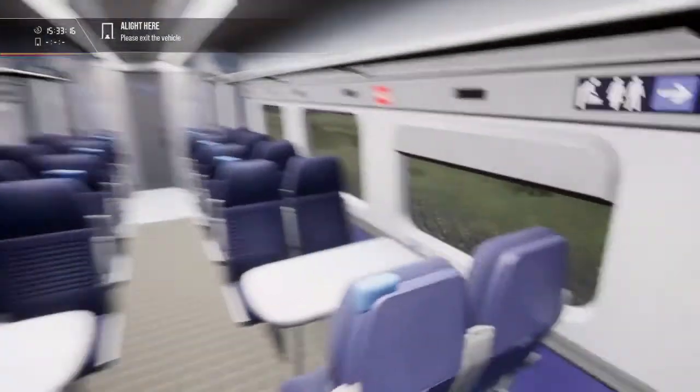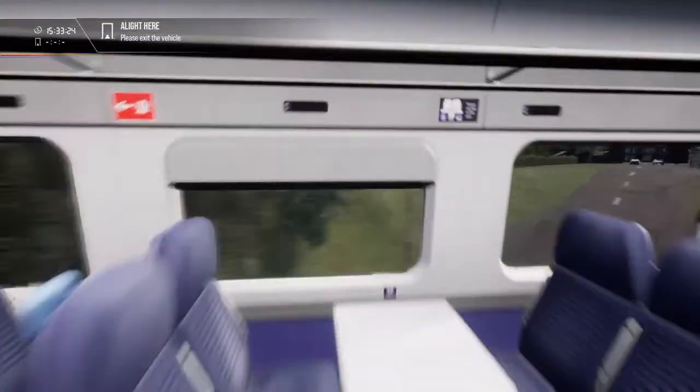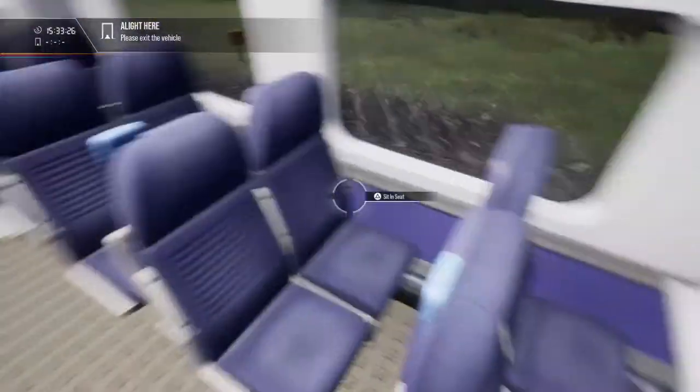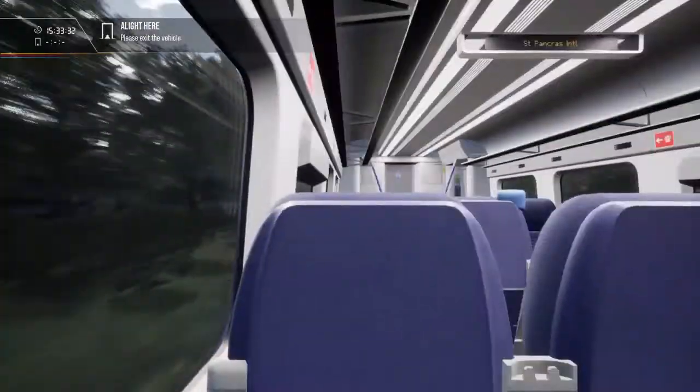Alright, I picked the one that's got the window pillar in the way. Awesome. Let's try here. Oh, this is pretty good actually. I feel like I'm sitting a bit too high up. Is that whatever this thing is over the window? That's the destination board debris, isn't it? I feel like I would want a seat that's like this. This could be quite a good one. Yeah! Well, that's alright, eh?